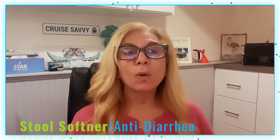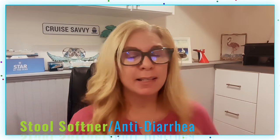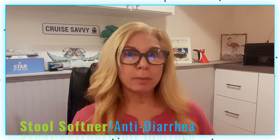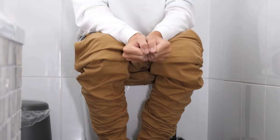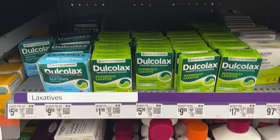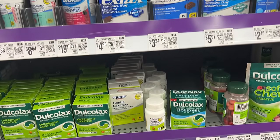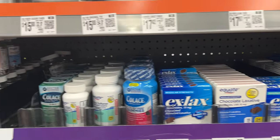The next embarrassing items that I'm going to suggest that you all bring are stool softener chews, anti-diarrhea medicine, or gas relief medication. So cruise food is delicious and it's unpredictable. Face it, you're going to be trying food that you're not normally eating every day at home, and that can cause some belly upset or other upset. So pack a small tummy kit with Imodium, Gas-X, fiber supplements, or those stool softener chews as I mentioned. They're going to keep your system balanced no matter what's on that buffet.